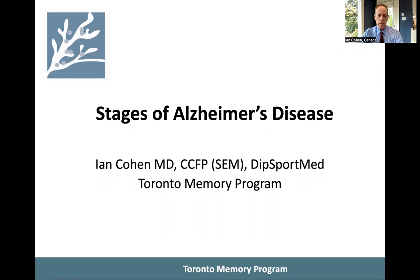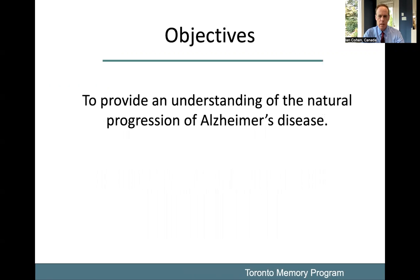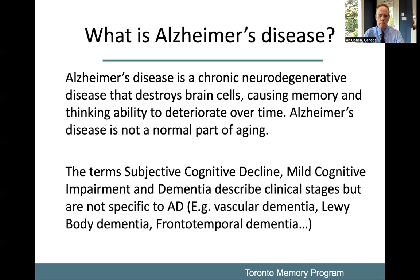I work at Toronto Memory Program. I'm one of the physicians in our memory clinic, and I work as an investigator in our clinical trial program. We are one of the largest and busiest clinical trial sites in Canada, looking at Alzheimer's disease treatments, prevention, and new tests. So the purpose of today's presentation is to provide an understanding of the natural progression of Alzheimer's disease.